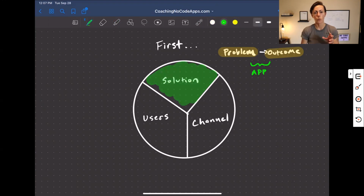Now, when we come down into the user acquisition channels, I want you to think about your first channel. So we just talked about how to think about your first solution. Now let's think about your first channel. It can be really easy to go into your initial user acquisition and try every single tactic and strategy that you've read about. But what I really want you to do is find the lowest hanging fruit. We've talked about that already, and use that initially, consistently.